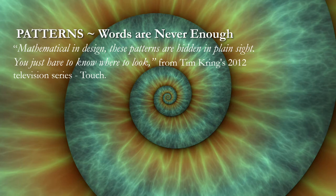In the words of the great scientist and philosopher Albert Einstein, "One thing I have learned in a long life, that all our science measured against reality is primitive and childlike, and yet it is the most precious thing we have." This can be said of wisdom traditions and philosophical notions as well. They are precious, yet limited. Said another way, words are never enough.